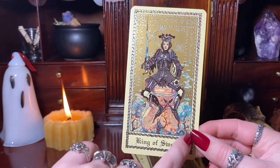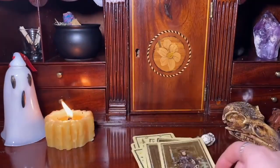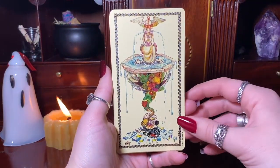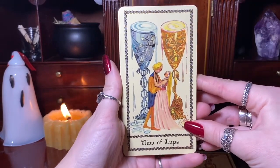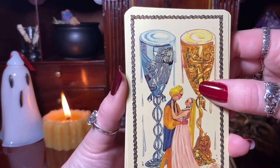Which is neat because they have these cherry blossoms all around his feet. That's very cool. Okay, and last but not least, let's take a look at the Suit of Cups. Ooh, Ace of Cups is so beautiful. All the fruit and just, it's so nice. And our Two of Cups. You're thinking, oh, isn't this so sweet? And it is down here, but then what's going on up here?